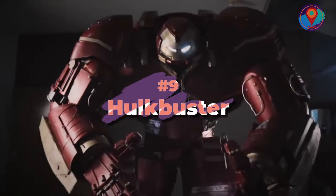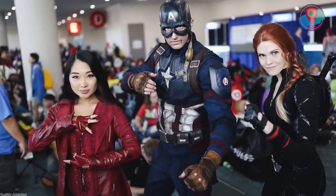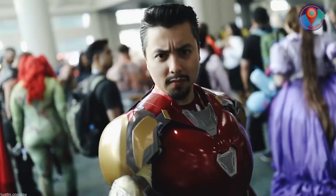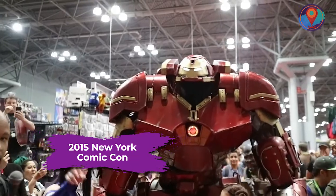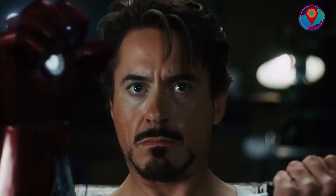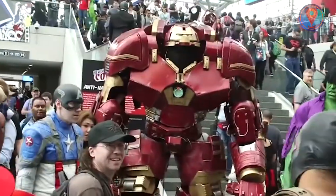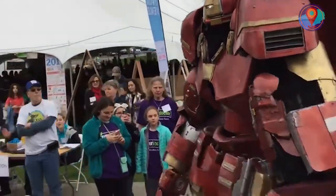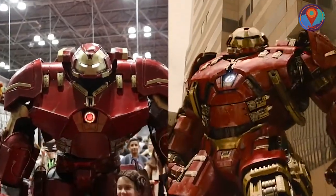Number 9, Hulkbuster. Marvel superheroes are a staple in any Comic-Con, but in rare occasions, a Marvel cosplayer comes along that just makes everyone else look like wimpy amateurs. Just like this Hulkbuster costume spotted at the 2015 New York Comic-Con. The Mark 44 armor is the heavy-duty exoskeleton designed by Tony Stark, aka Iron Man, to fight Bruce Banner's alter ego, the Hulk. As the name implies, this armor is big enough to be able to handle the incredible green guy during his mood swings, so it's no surprise that it caught the eyes of everyone when cosplayer Thomas DePetrillo showed up in this realistic suit that looked straight out of the movie.